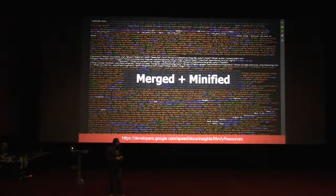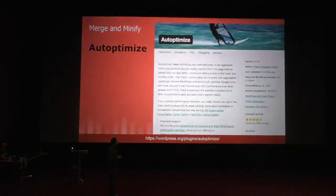Besides compression, we should make sure that our code is minified and merged. If you see all the white spaces between your code, by minifying and merging, you combine them into a much smaller package for faster loading. Autoptimize makes this really easy to do.